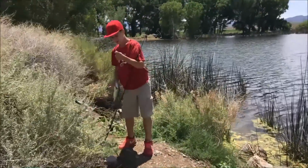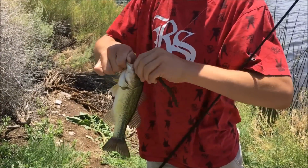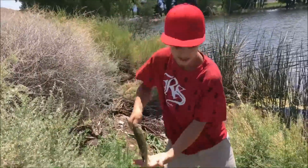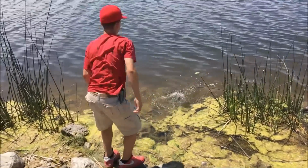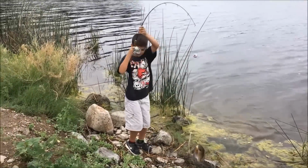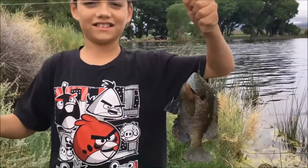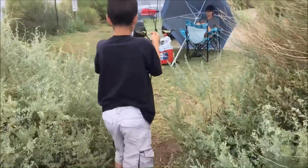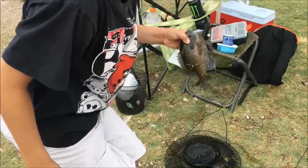Got another bass. Huge barb on these hooks. There it goes. Nice bass. Another little guy looking for bigger ones. Caught a bigger one earlier and lost a big one. Finally got another one.